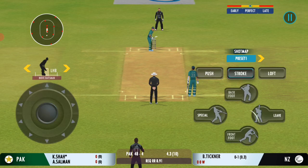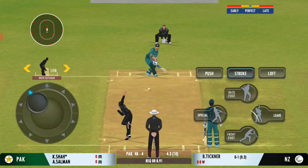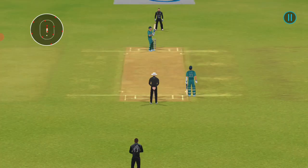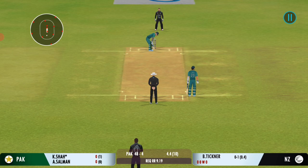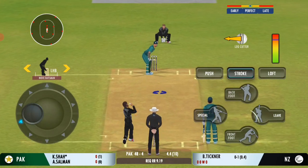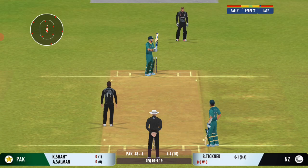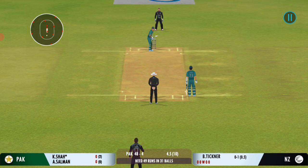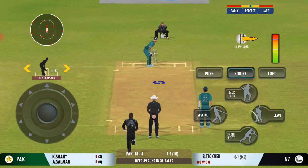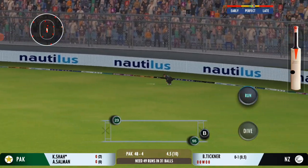Smart bowling, bowling according to the field set. Well bowled, a ripper. Oh, that's a beautiful delivery. The bowler really unlucky to not get an edge on that one. The batsman should watch the ball closely and get in line with the ball. Shot by the batsman. Can they steal a second here?